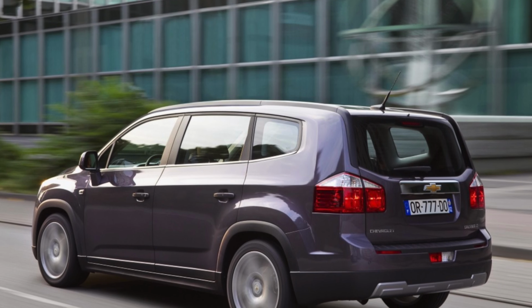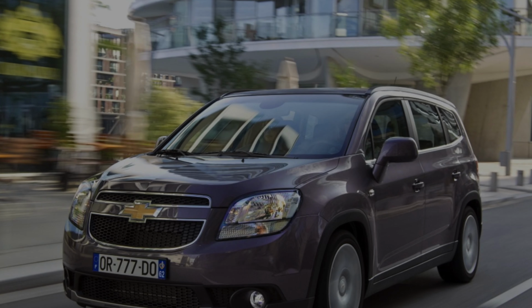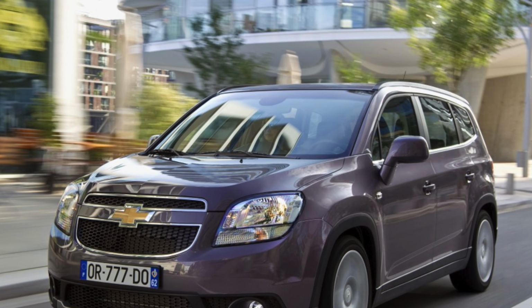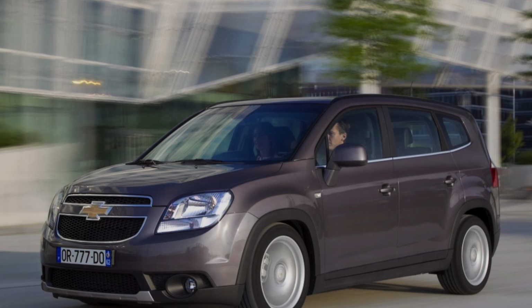Both the manual and automatic gearboxes are solid, and there's no reason to choose one over the other. We'd almost always recommend diesel engines for MPV buyers, and the 2.0 liter 128 bhp diesel in the Orlando is the one we'd go for.